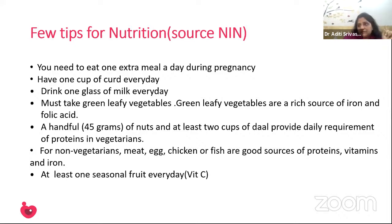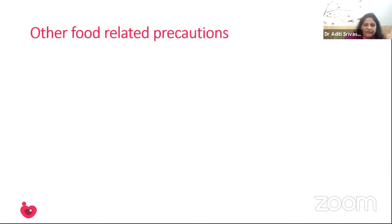But at least one seasonal fruit or fruit which includes vitamin C, which is a very important vitamin, not only in pregnancy for iron absorption, but also to increase immunity in COVID time. So the good source of vitamin C is our guava or citrus fruit or simply amla. It can be taken in the form of chutney or murabba or candy. So at least these things should always be kept in mind. The rest of the things like oil and rotis and chawal, I have not mentioned because anyway we always consume them, and try to avoid refined cereals and junk food. They just add on weight.